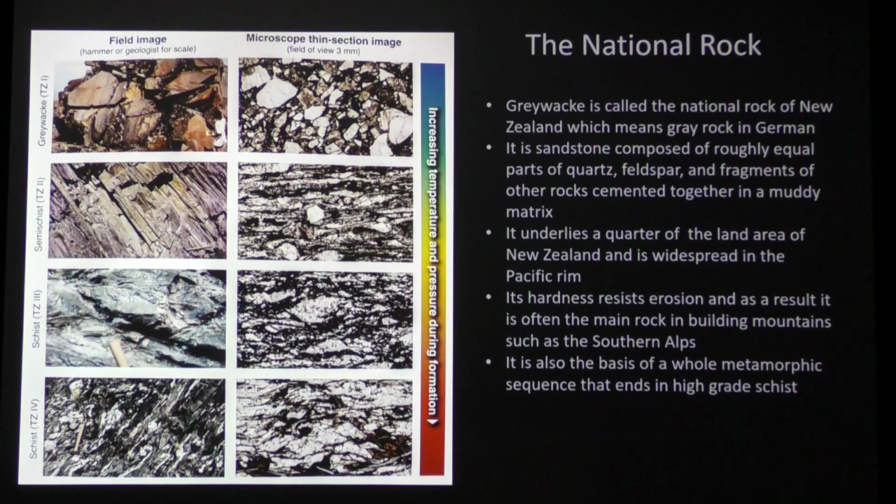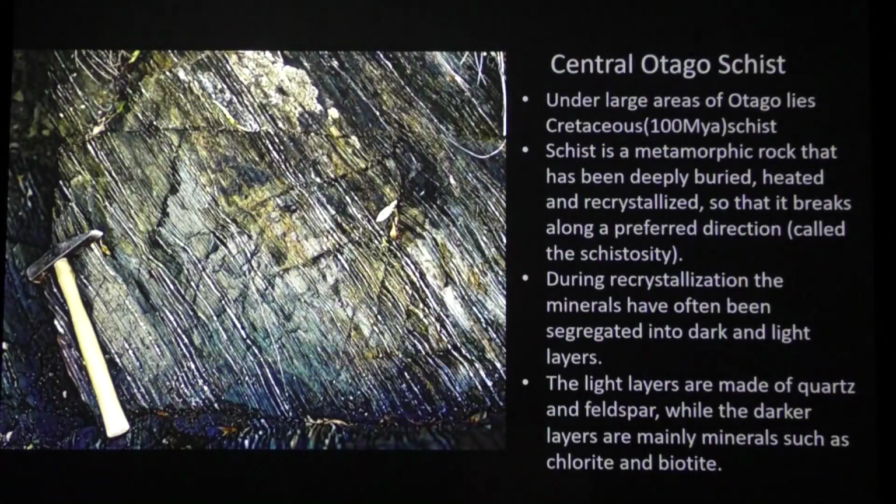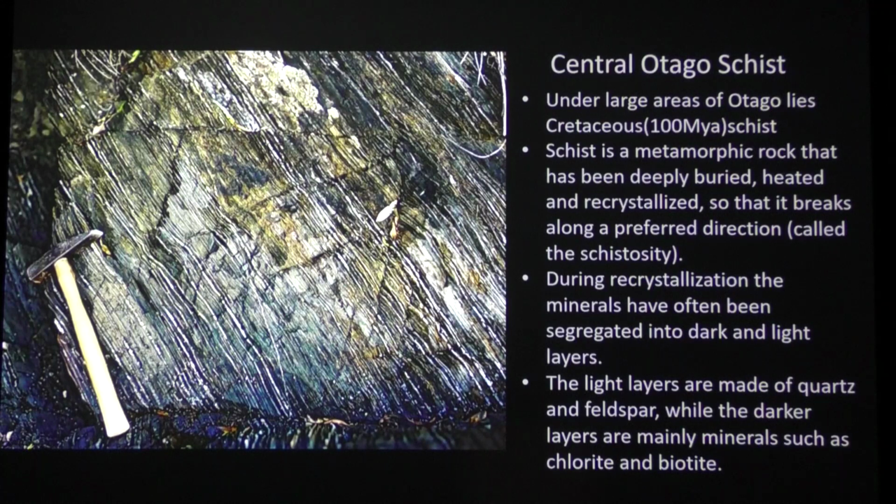It takes 300 degrees, and with pressures you have to get down to about 10 kilometers below the surface to get enough temperature and pressure to metamorphose the rock. And here's some of it. This is central Otago schist, and you can see all the layers. When the rock becomes metamorphosed, the elements tend to segregate and create these bands, which are called schistosity. And during the recrystallization phase, you get these bands.